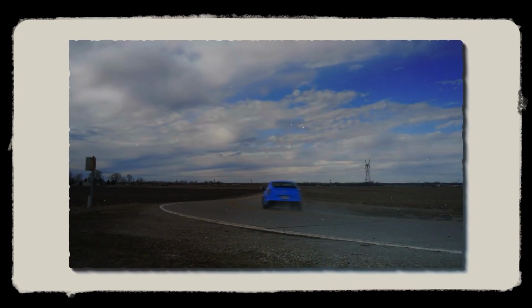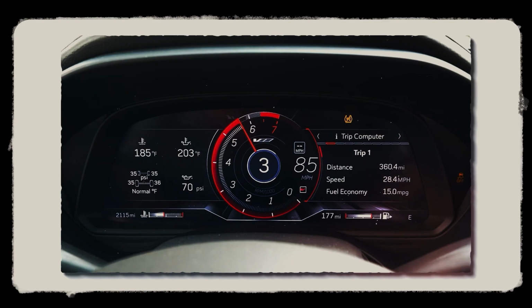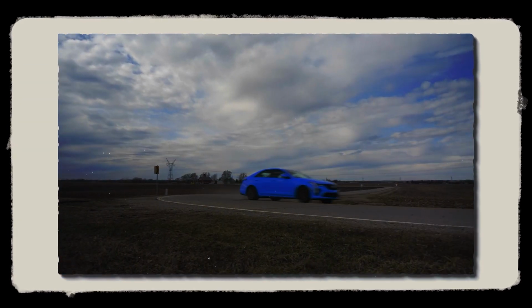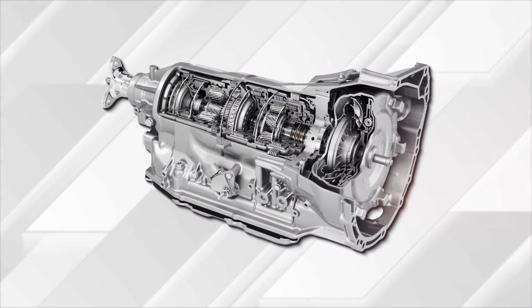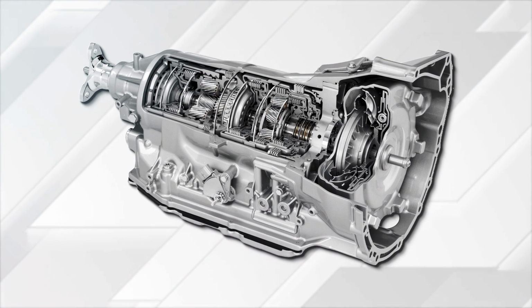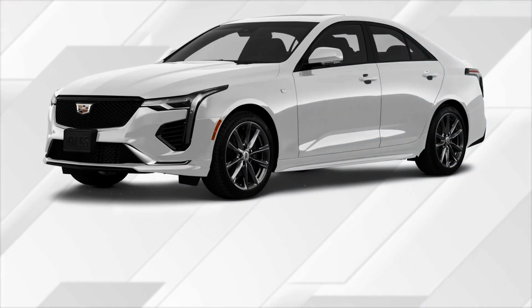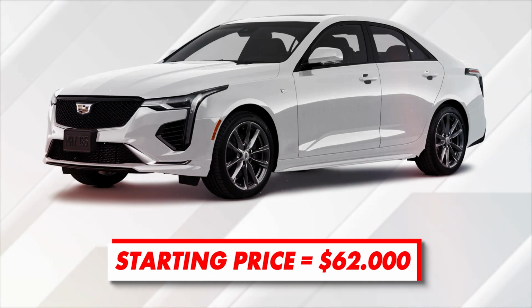Although introduced just 2 years ago, the CT4V Blackwing designers had old-school driving enthusiasts in mind and offered it with a 6-speed manual. For those who prefer convenience over engagement, a 10-speed automatic is available too. As for the price, this high-performance sedan starts at around $62,000.